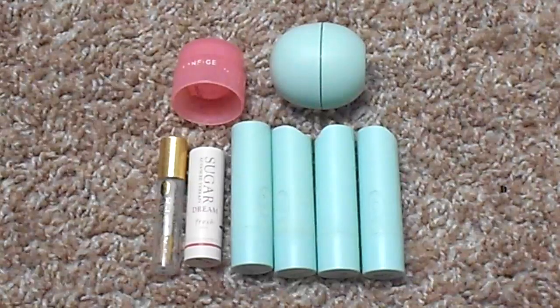So I valued the EOS Smooth Sphere at $3.50, and the sticks are $3 each, so for the 4 of them that would be $12. For the Laneige, I gave it a value of $4, the Fresh Sugar $12, and the Grande Lips, my standard, $5. So for lip balms, I used up a total of $36.50. I actually enjoy all of these.